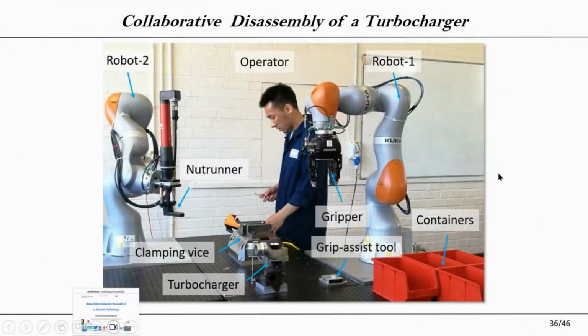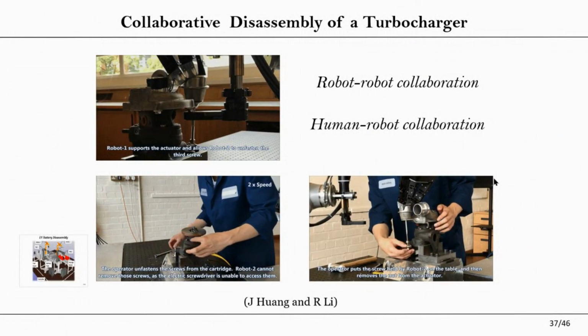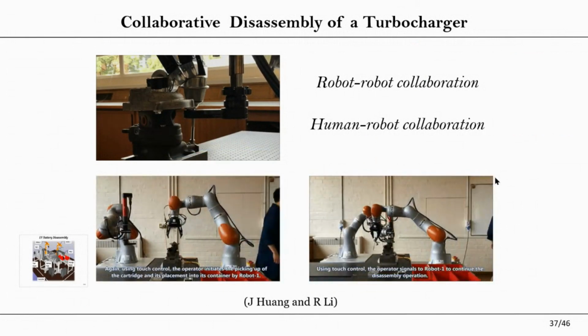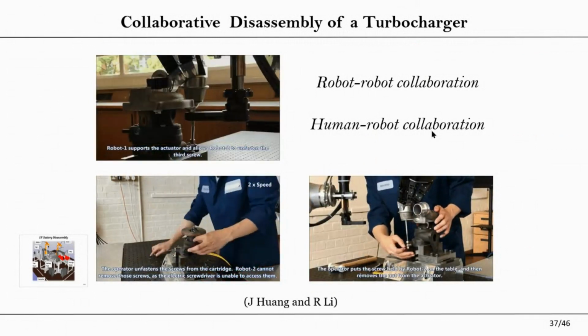Here's the second case study, where we look at the disassembly of a turbocharger. And the work was done in collaboration with our colleague, Reco Turbo. And here we have again 2 robots and a human operator. The top video shows the robot searching for the position of the screw. And because this is a remanufactured product or an end-of-life product, the position of the screw is not completely known. It's not exactly known. So the robot has to search for the position of the screw.